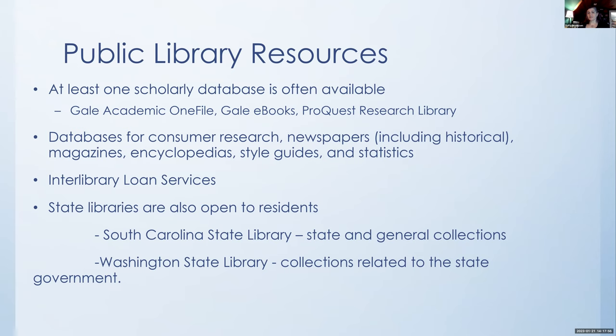So for example, the South Carolina State Library, they have state information and they have a general collection of books that you can take out and journal articles and all that sort of thing. The Washington State Library collection here, where I am in Seattle, they mostly have collections related to state government. But depending where you are, check out your state library because this is something that's open to you and they may have books that you need.